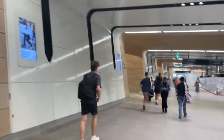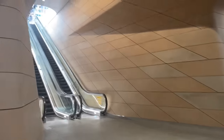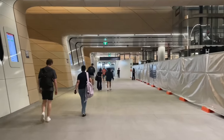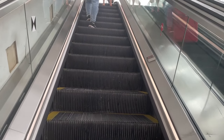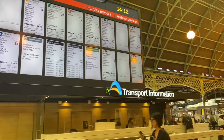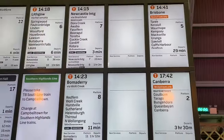Anyway guys, we're now walking through what is Central's new concourse area. Looks pretty cool. It is a new upgrade going towards the metro that is opening next year. So basically once you head up this escalator, you get to the regional and intercity platforms. Anyway guys, just walking up to the concourse now. Here are the indicator boards, a big huge screen with all the services to both regional and suburban destinations. There's our train to Brisbane, departing in just under half an hour's time.